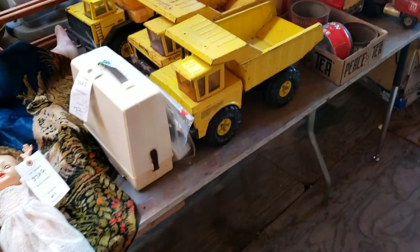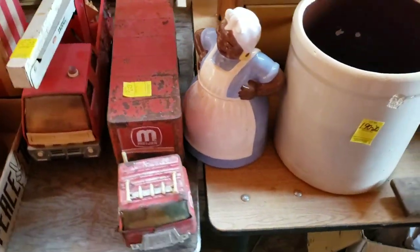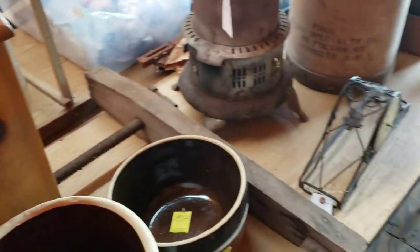Tonka trucks. I could go on and on because a lot of the stuff in here is very collectible. Old Mack truck. You can go in front of me if you want to. I try to go somewhat slow.